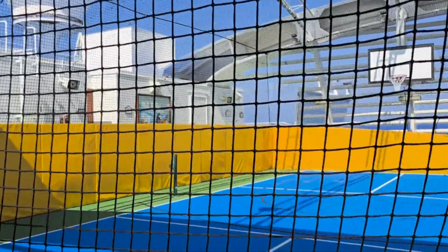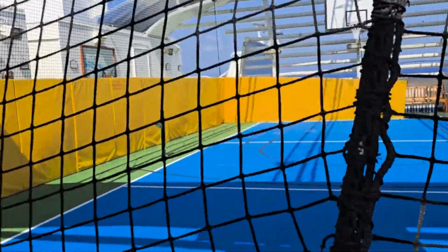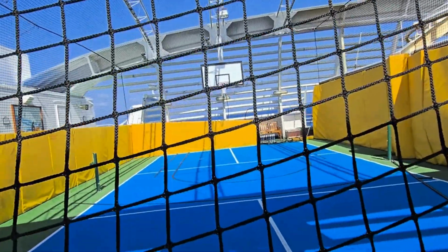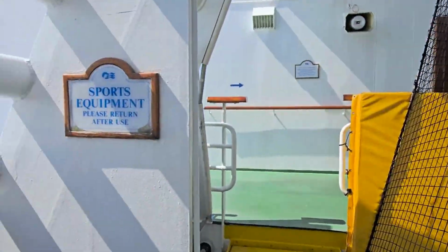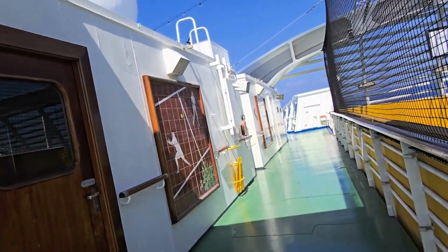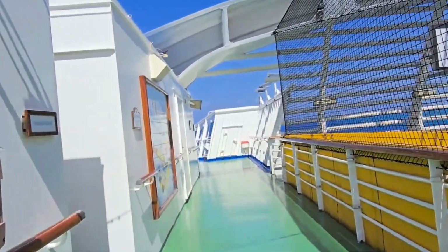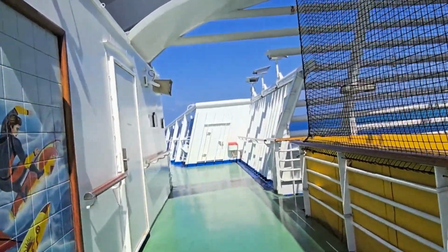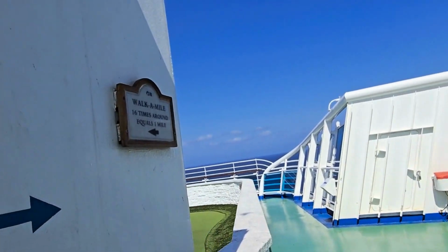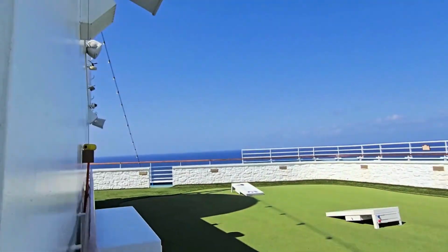Okay, whew. So here we are at the tippy top. I think this might be deck 18 or something. But anyway, you have basketball here, and also it's set up to do pickleball. This is the sports deck. And over here you have a little mini track. It's not very big at all. Initially I thought this was the only track, but there's actually one on another deck that I will show you guys. So when you look at this, you have to walk 16 times around to get a mile.